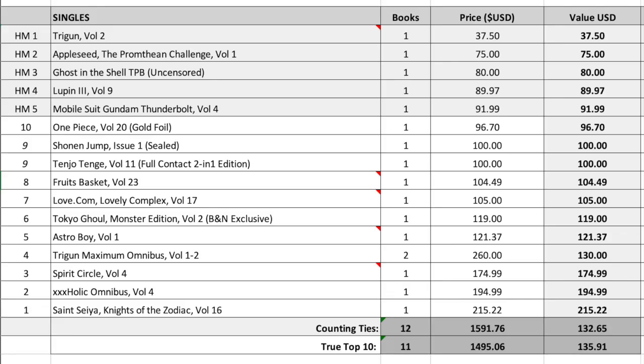Okay, let's break into the singles here as well. I had to put on that Trigun, I'm sorry. I know, it's not to prove a point, because as you can see, like number 4, the 2 Trigun Omnibuses actually went for $130 a piece, which isn't that bad. But I will say last week, the number 1 Trigun Omnibus went for $226 alone. Take from it what you want.